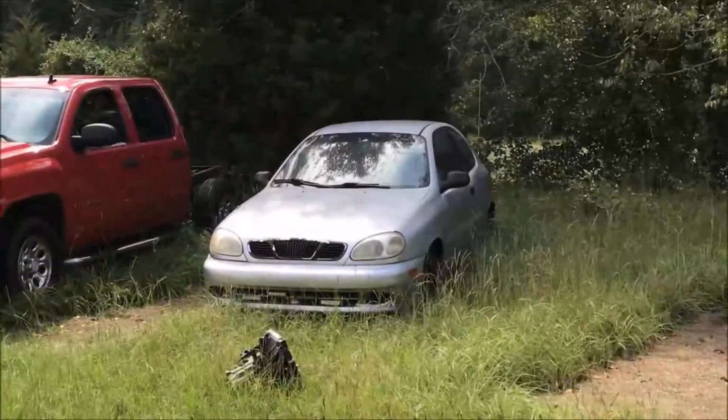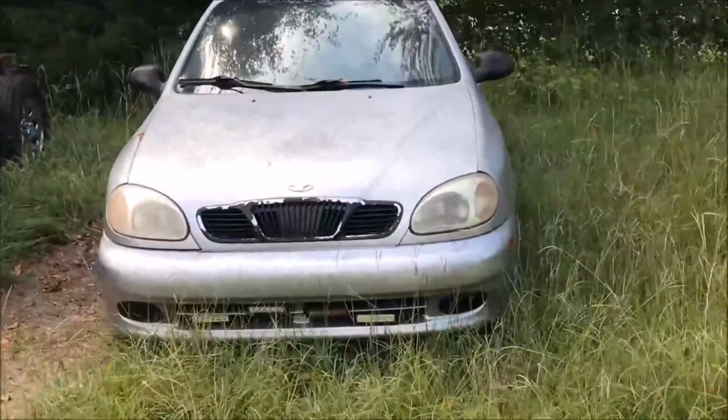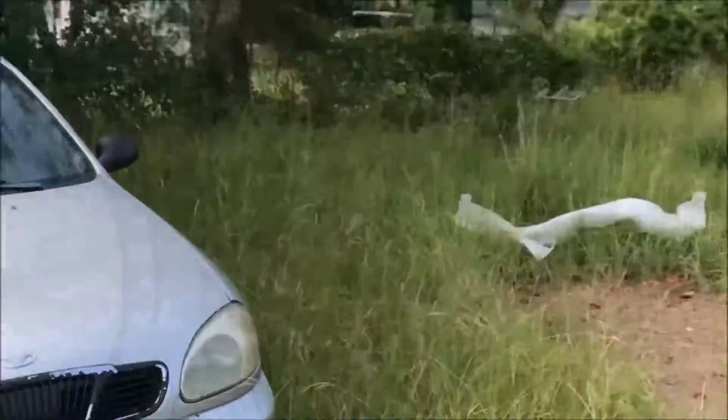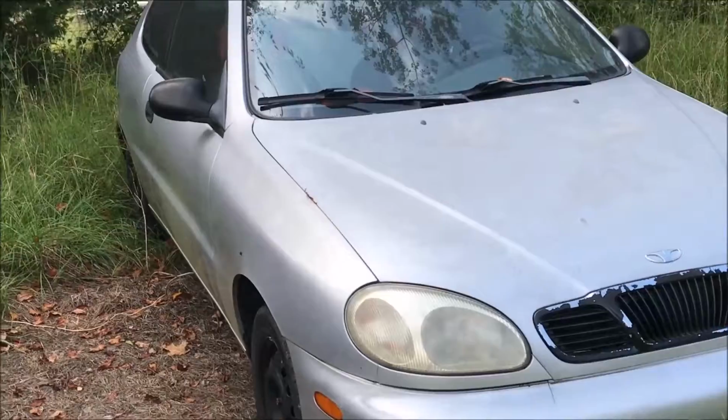What is this turd? I gotta give you a hard time for having this on the lot. It would be a Daewoo, ladies and gentlemen. Well, there's a reason this company's not in business. Daewoo's not gonna hurt lots of feelings one day. You know what though? This would be a perfect gambler car. It would be a great gambler car.